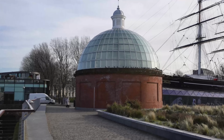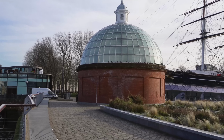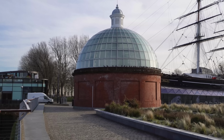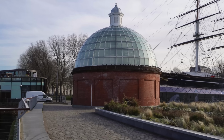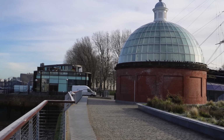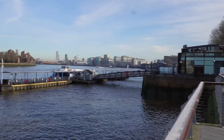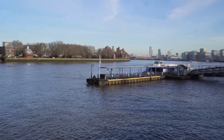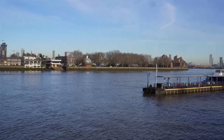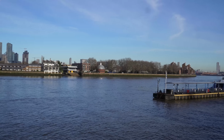The domes here, I filmed them before about a year ago on one of my vlogs, that it's actually a walkway, or the access to one of the walkways. So you go right down the spiral staircase inside, you go underneath the river, and then you come up where the other dome is, at the other side of the Thames.